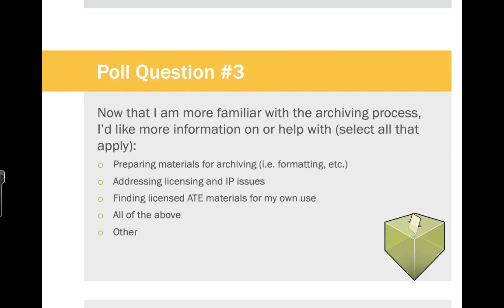So, here are the results. Yeah, most people would just like more info on preparing materials for archiving, but we also have some, interestingly, again, pretty evenly scattered throughout the other and all of the above. And if you want to tell us what your other is, one person said other, please feel free to pop that in the chat window. That's very good for us to know as we prepare future webinars and other materials.